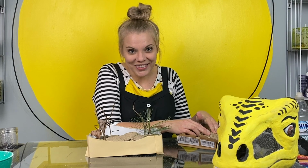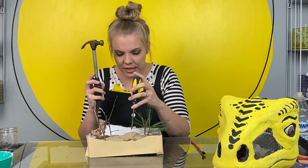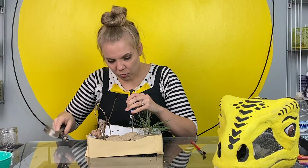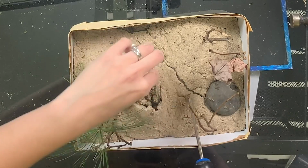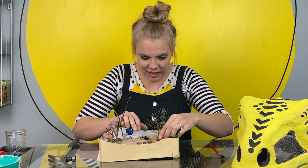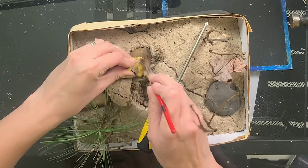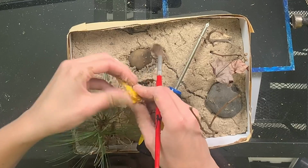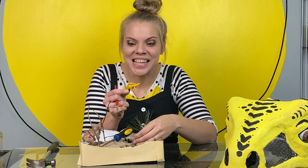Do you wanna dig mine up now? Let's do it. I got some dig tools. Let's start with this big hill. Look, I found something. Let's switch over to our paintbrush. Wow. It's a yellow stegosaurus.